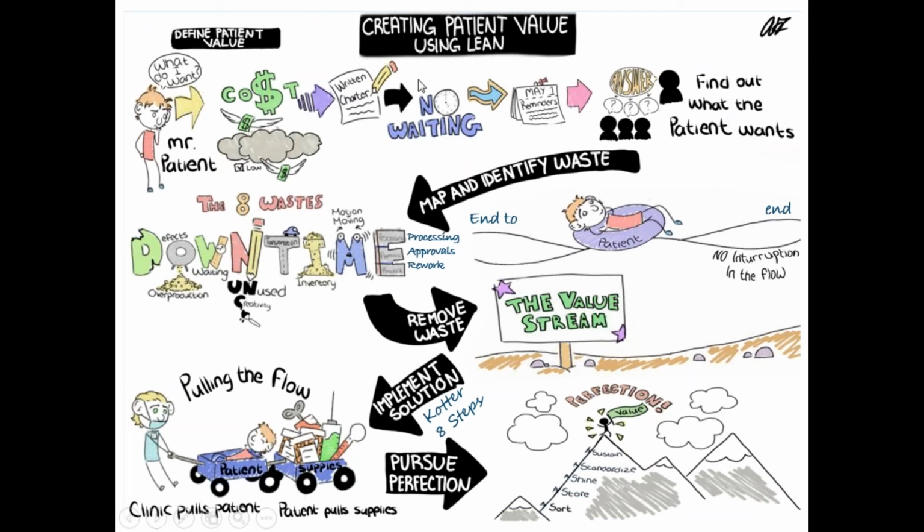Once that's done, then you want to map and identify waste. Those wastes are the things that impede what the patient wants, what the entity flowing through that value stream needs and wants. Anything that interferes with that is waste. The waste is defects, overproduction, waiting, unused creativity, transportation, inventory, too much motion, and then extra processing, which would include approvals, rework, and those sort of things. Once that's done, remove the waste.